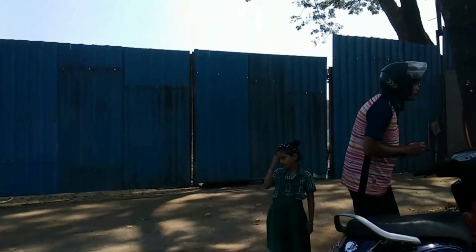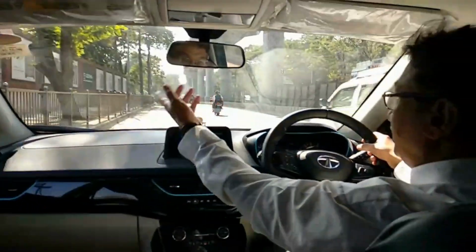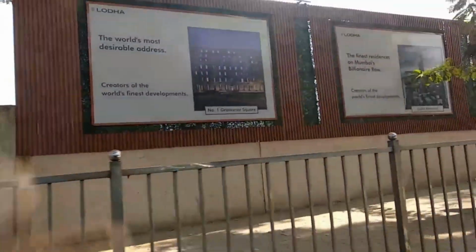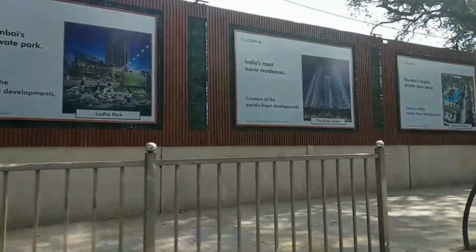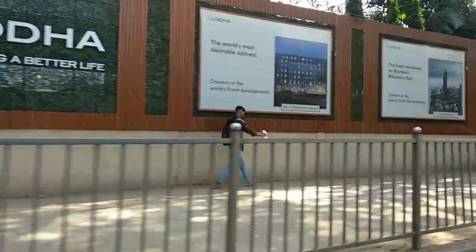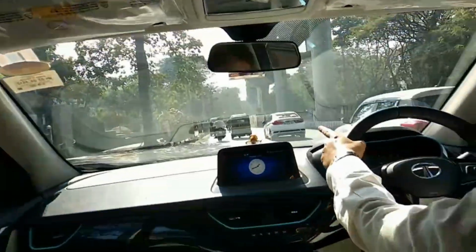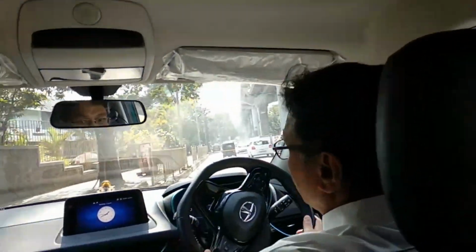So you were entering from here, is it? There was a 40 feet road here, which has been now dug. On the left hand side, now you can see all these advertisements, campaigns of Lodha Evergreen project. And as now we are entering into that project, on this left hand side is a gate from where I am entering, and further you can see on my right is a Godrej.